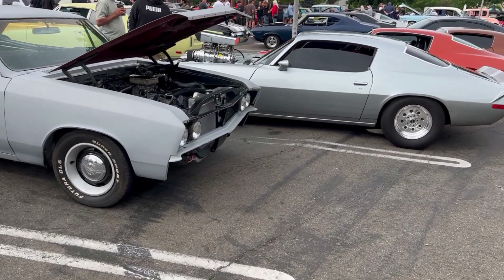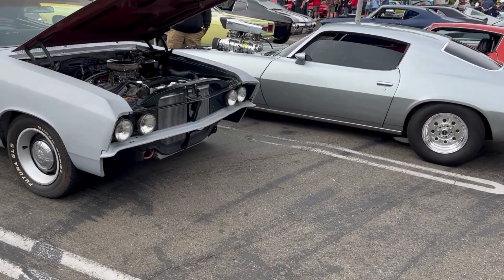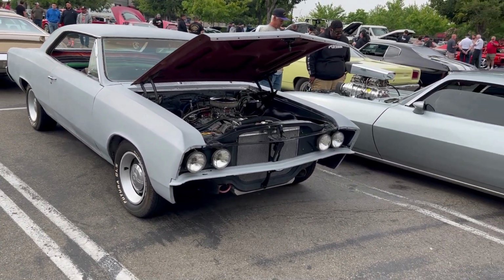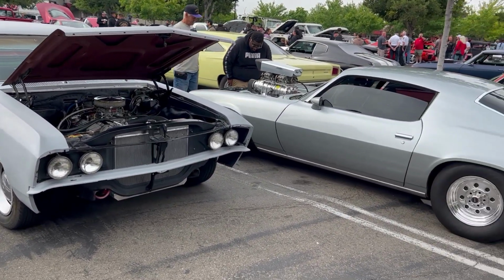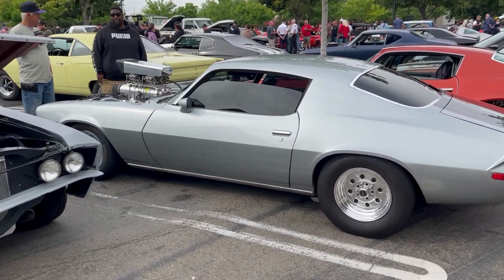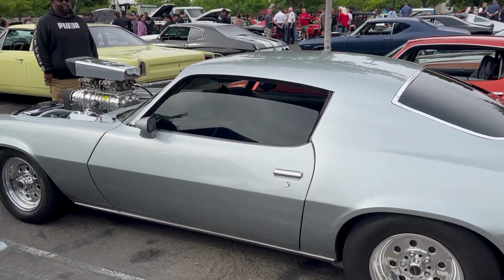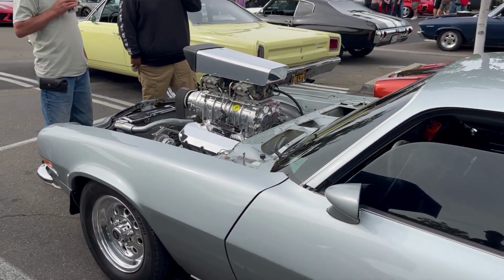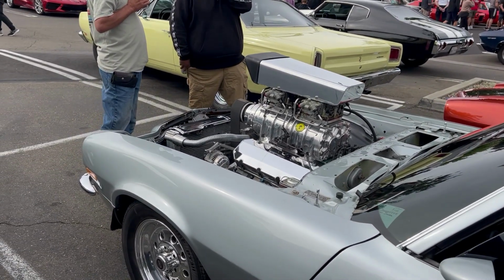Cars of every stage of repair, people fixing them up, I guess, but that's okay. Wow, look at the motor in this. I heard this one come in. It's a monster. Wow, look at that.